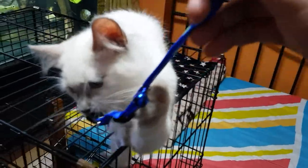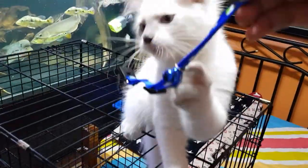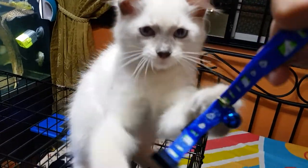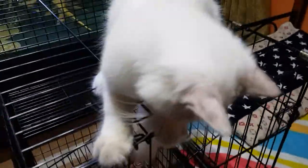Safety collar. And he's playing with the bell. Hey, this is gonna be your collar. Don't play with it. Let go. Let go. Oh, anyway, his name is Snowy. I decided to name him Snowy.